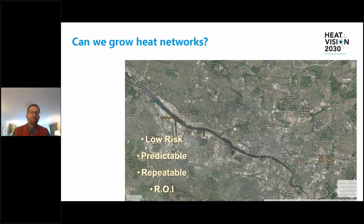Yeah, and to reiterate that point, what needs to underpin that? It needs to be low risk, predictable, repeatable, and there needs to be a return on investment. If you could click twice, please. Imagine if we take these little hubs, these small beginnings, and we start growing them. That's what we need to find. What is the set of circumstances that allows us to go from fragmented to larger?